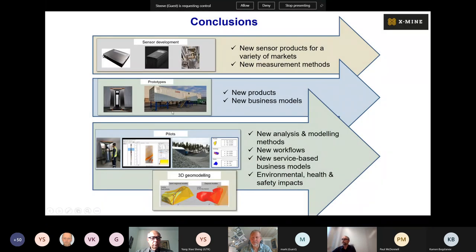For the prototypes, there are already new products on the market, and new business models based on these prototypes, hardware and service models. And then we have the pilots. We have shown here the new analysis and modeling methods, which will lead to new workflows, for example, for geologists. That is the social side of things. And then we are going to have new service-based business models. And last but not least, all of this is leading to environmental, health and safety impacts.